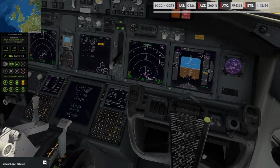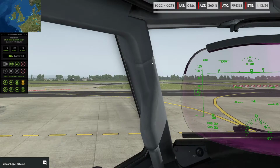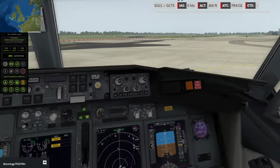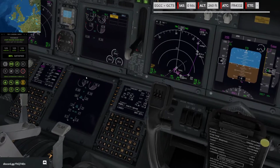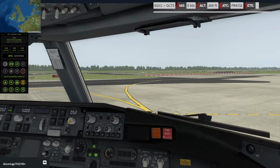All right, start valve cutoff, and we should be clear left. Start number one. I was about to say I've actually updated the cloud texture. I'm not sure if it's a plugin, I believe. We'll see how the clouds are for this flight, if there's any clouds. I can't really see it from here, from the plugin list, so I'm not sure if it's actually working. Hopefully it is.